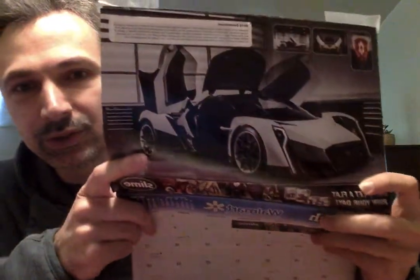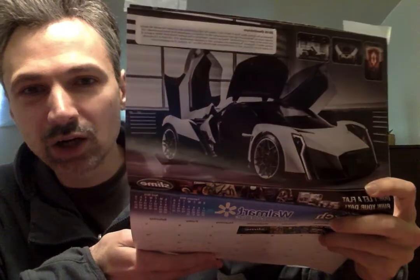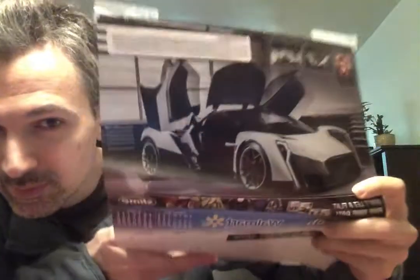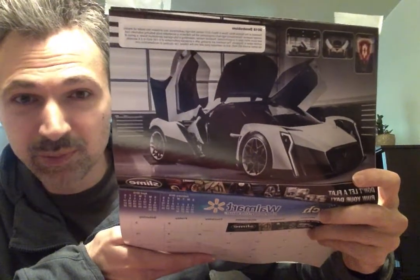And of course, that's the kind of picture you see there for March. Look at this ridiculous looking car. Doesn't even look like a car. What the hell? What is that? I mean, that just looks like some sort of spaceship. You know what I mean? I don't know what's going on here. I can't even say it. I'm not even gonna comment on that car because I don't know what the hell that thing is.